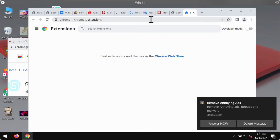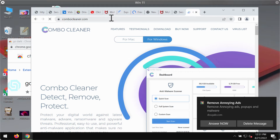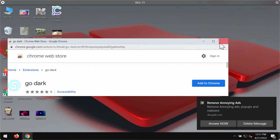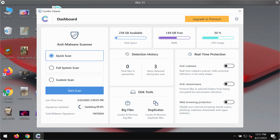We also recommend that you additionally investigate the safety of your computer with the help of a reliable antivirus program, and we recommend you to use Combo Cleaner for this purpose. Get it on this page, combocleaner.com. So use this green download button, install the program, and then start researching and investigating your device to detect and neutralize other threats from your computer in an effective manner.